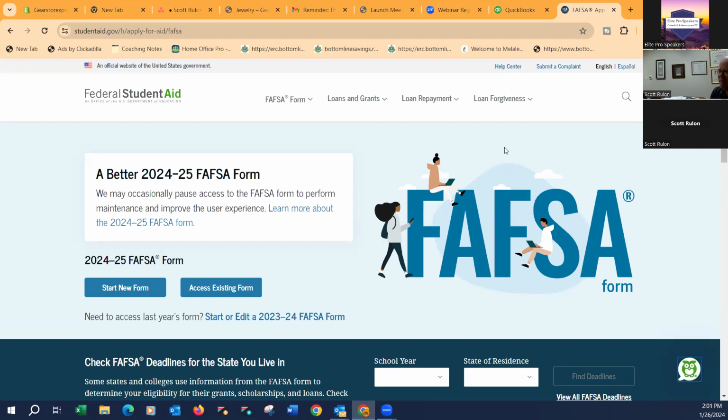So number one, you will get no aid, whether it's merit-based or need-based, unless you fill out a FAFSA application. That stands for the Free Application for Federal Student Aid. So no matter what you do, whether you're going to a junior college, a community college, a college, or a university, you have to have one of these on file before they will give you any aid.